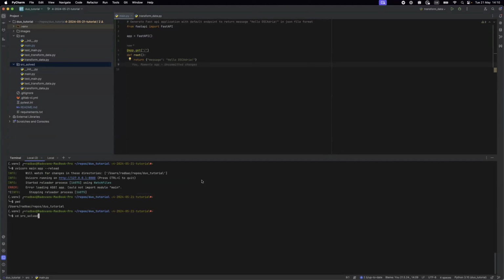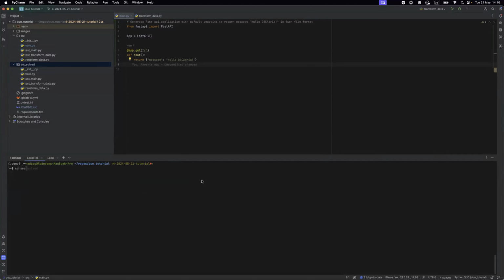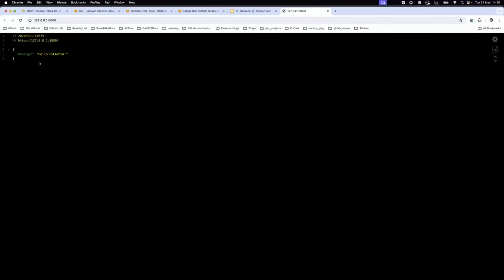And I want to go to the source code and say, okay, Uvicorn. This is the command: uvicorn main:app --reload. It means I will build the app server. If I go to the localhost API address, I will see it's here. It was very funny. Hello, DSC Adria.